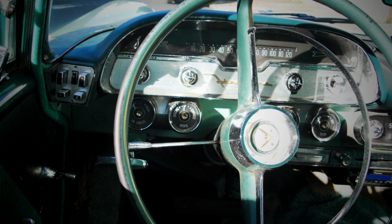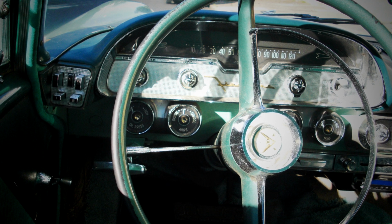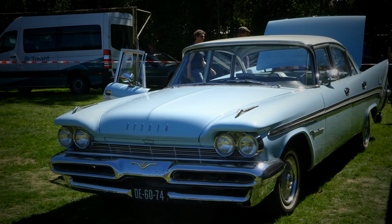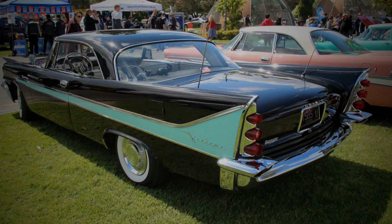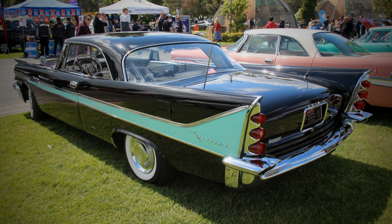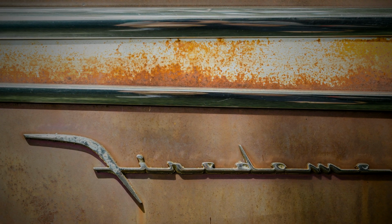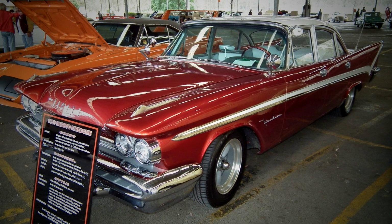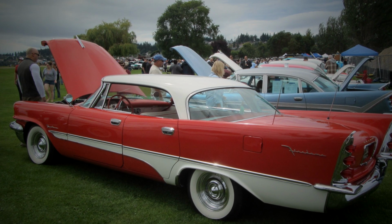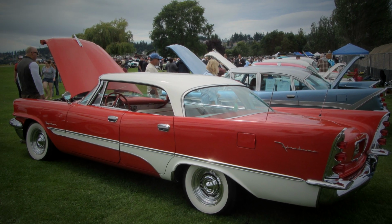First off, let's talk about those fins. They weren't just big, they were monumental. You see, back in the day, fins were to cars what muscles are to bodybuilders. And DeSoto, not wanting to be outdone by its GM and Ford contemporaries, said, right, let's give it fins that could practically fly to the moon. The result? A car that looked like it could slice through the atmosphere, all while parked in your driveway.